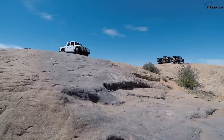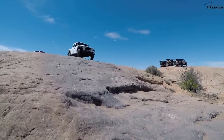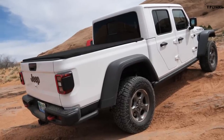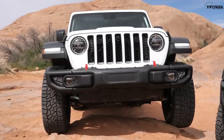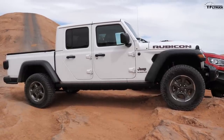So this next obstacle tests the truck's breakover angle and, of course, departure angle. I've got the little cheat sheet here, and it says the departure angle is 26 degrees, approach is 43.4, and breakover is 20.3. So we're going to test those numbers and see what they mean in the real world now.